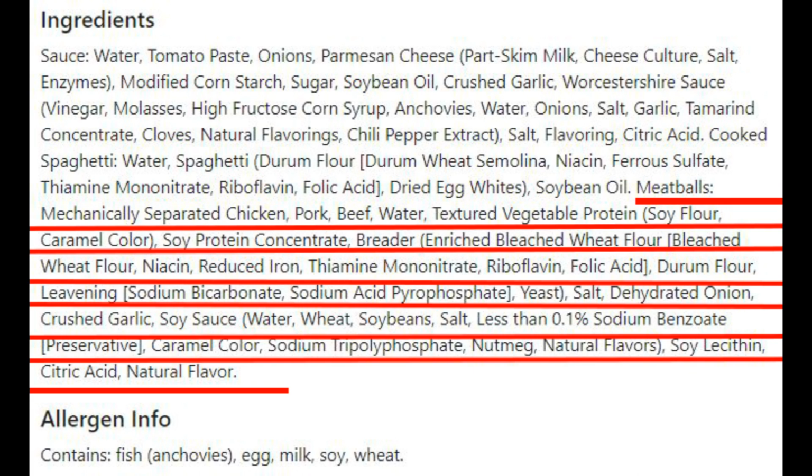Finally, the ingredients in the meatballs, and of course, with processed meatballs, you have to have mechanically separated chicken and pork, along with beef, water, and of course the one ingredient you have to have in highly processed formed meat slurry concoctions, the obligatory textured vegetable protein. What would highly processed formed meat slurry concoctions be without TVP? Well, for starters, they probably taste more like meat and not like you're chewing on a kitchen sponge.